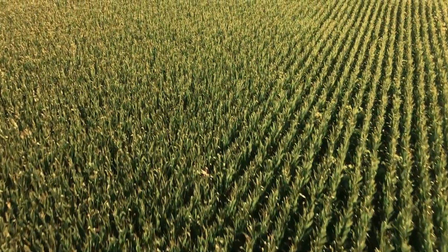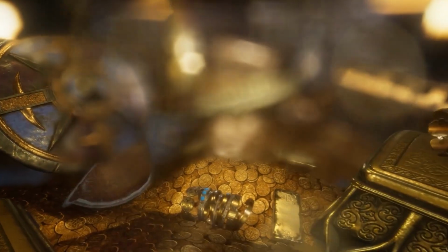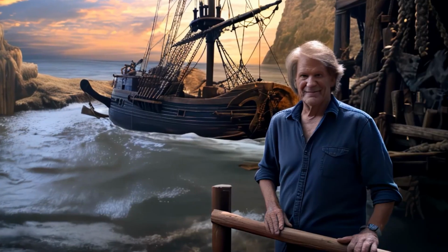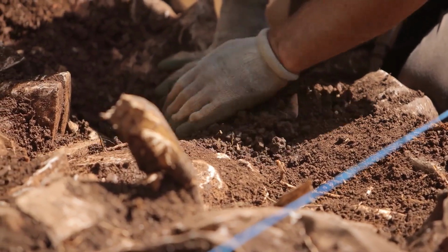Now you'll see. Some people spend their lives searching for shipwrecks with treasures underground. One of them is explorer David Hawley. He's been looking for such ships far from the seas, rivers, and oceans for many years. He does this because he likes the feeling of adventure.